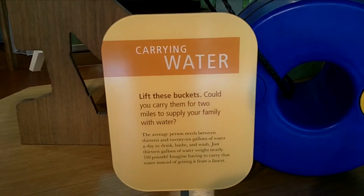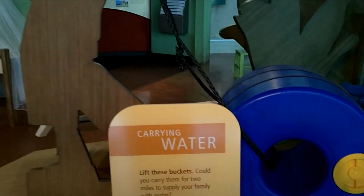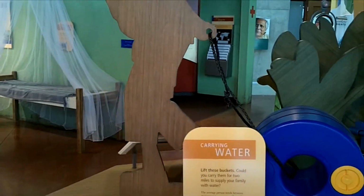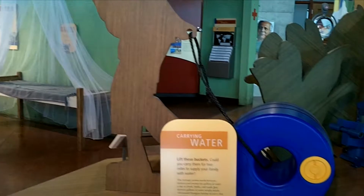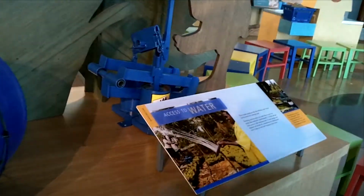This is very interesting right here. This is a wheel that you fill full of water so they don't have to carry the water, and then you can do a pump.